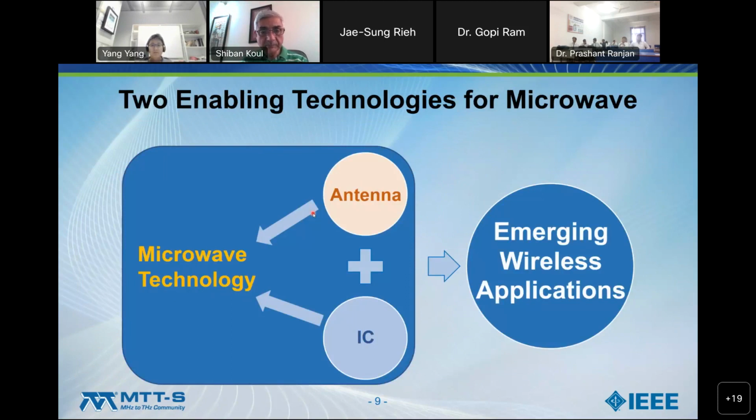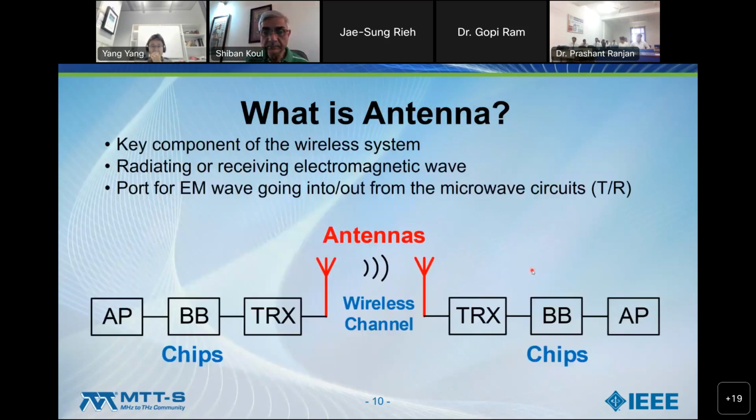These two technologies, antennas and ICs, are the two enabling technologies for microwave. Because of these two technologies, some emerging wireless applications are induced. So first, what is an antenna? The antenna is a key component of the wireless system. It is used to radiate or receive electromagnetic waves. It is a port for EM waves going into or out of the microwave circuit.